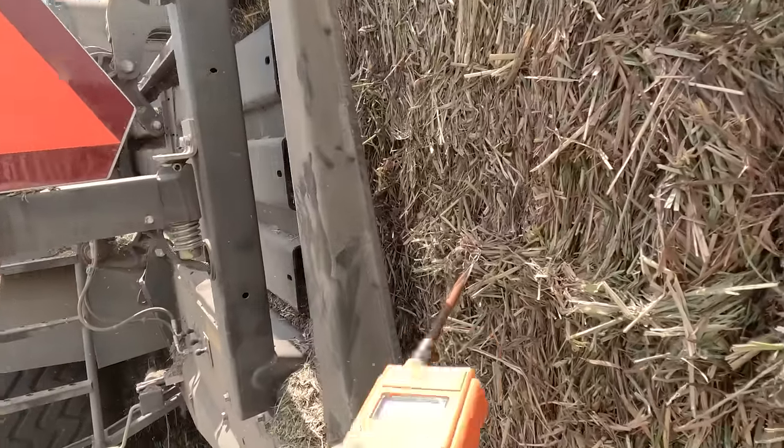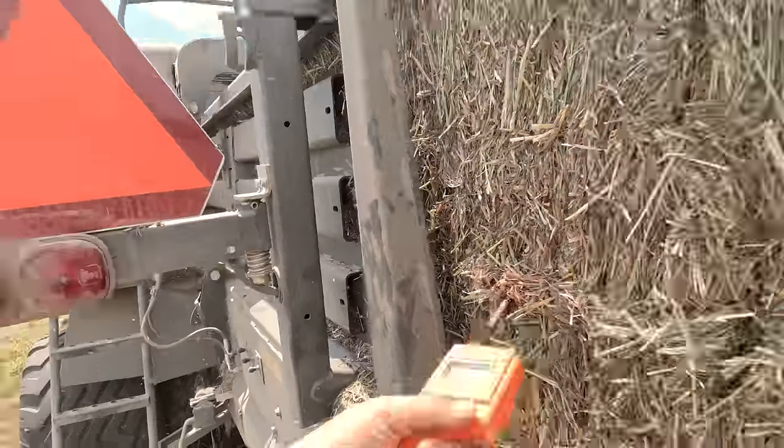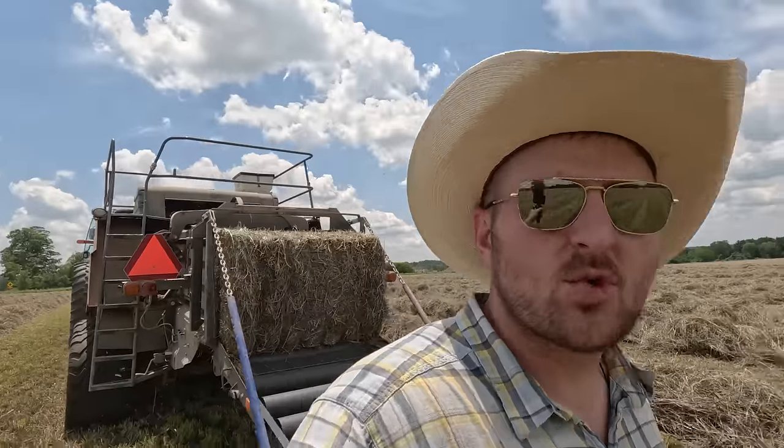9%. The large square baler moisture meter does typically read higher than the Delmhurst. I don't know if I like that or not, and I don't even know which one's technically accurate. Then when we go to take feed tests, that usually pulls a moisture sample as well. But the feed test readings are always super low, so I don't know what's going on.